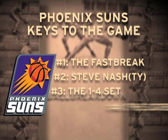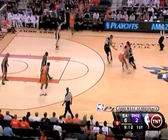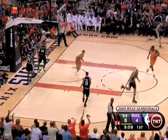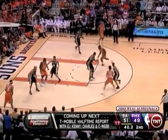And finally, the screen and roll. The Suns have a variety of options at their disposal. Here, if you don't stop Nash, he'll get a layup on you. Next, if you try and stop Nash, then the screener will roll to the basket and usually get a dunk.